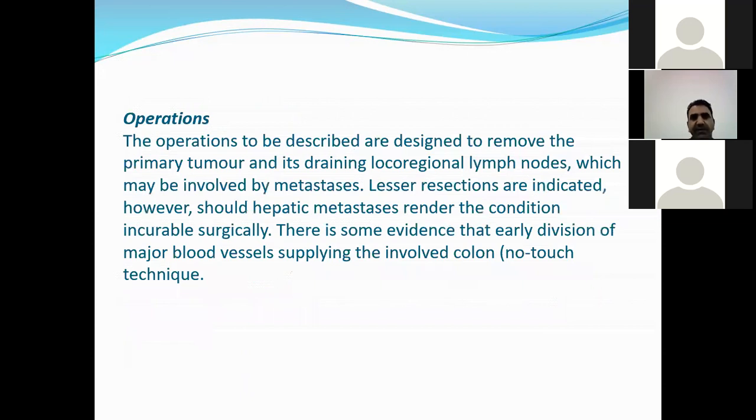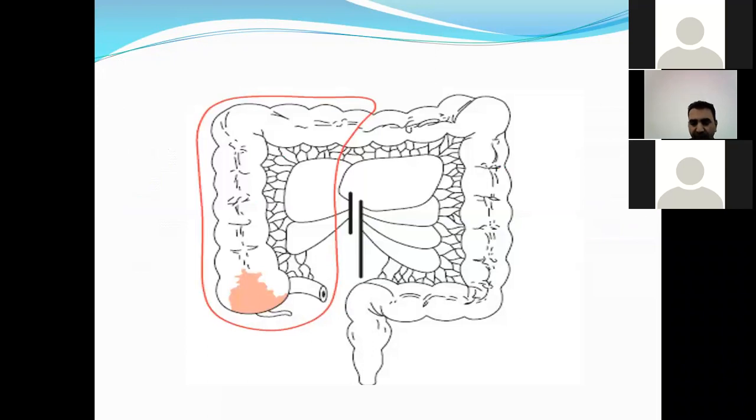Operations. The principle of the operation is the removal of the primary tumor and its draining local regional lymph nodes within the mesentery, which may be involved by metastasis. Lesser resection is indicated, however, when hepatic metastasis renders the condition surgically incurable. There is some evidence that early division of the major blood vessels supplying the involved colon, called the no-touch technique, helps. Before handling the tumor, we should ligate the draining vessels.